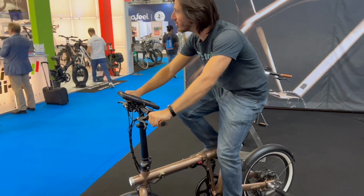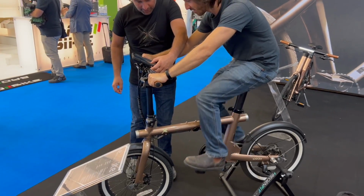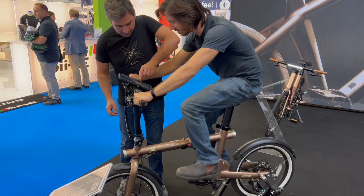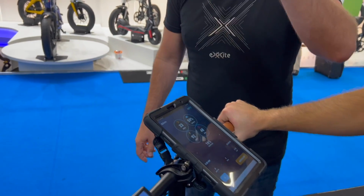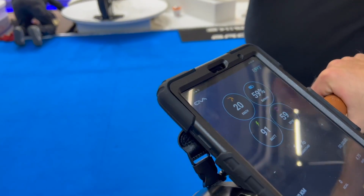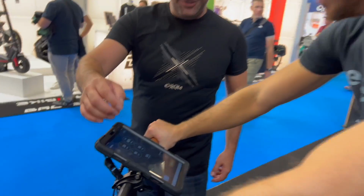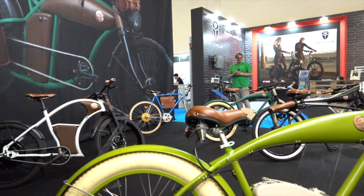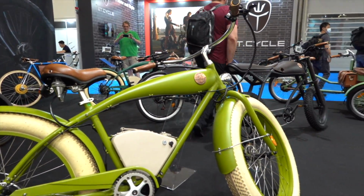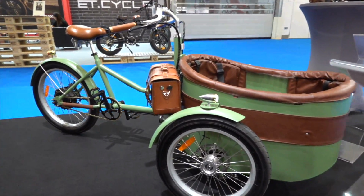I also got to play around with their Regen Fit feature again, which lets you charge up your bike using the regenerative braking function, and then you can ride around later on an e-bike using the electricity that you generated yourself. Who needs a Peloton when you can have a fitness bike and an electric bike in one package? This is the hardest I've ever worked on an electric bike. The company's sister brand, Rayvolt, was right next door, showing off some of the most beautiful vintage-inspired e-bikes I've ever seen. I'll never not fall in love with these things each time I see them again.